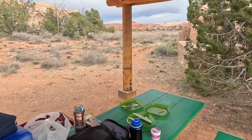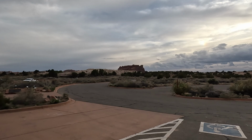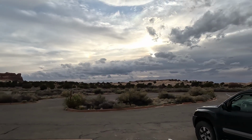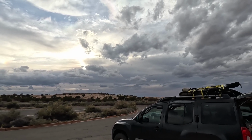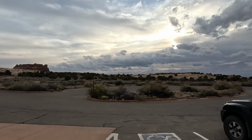And look at these views we get. Out there, clouds are coming through. There's a chance of snow showers tonight and some thunderstorms too. Beautiful skies to end the day out here at Canyonlands.